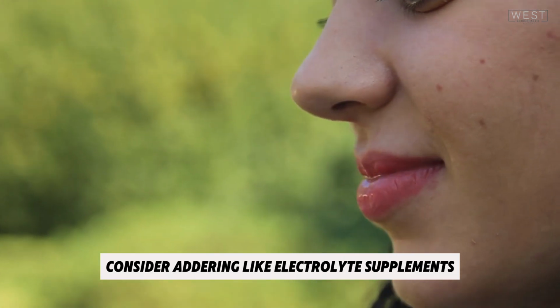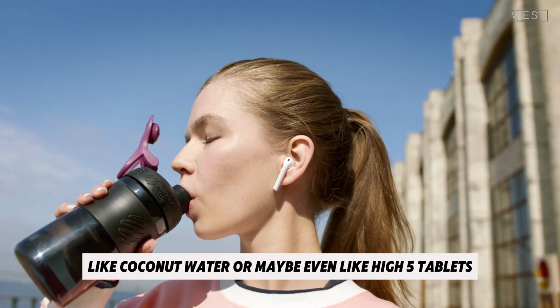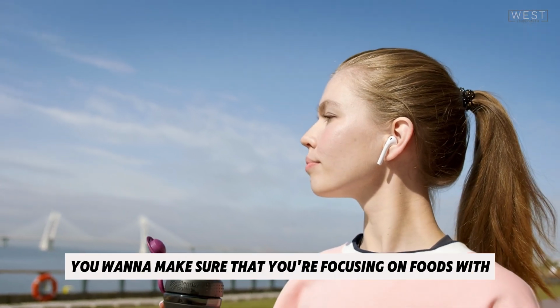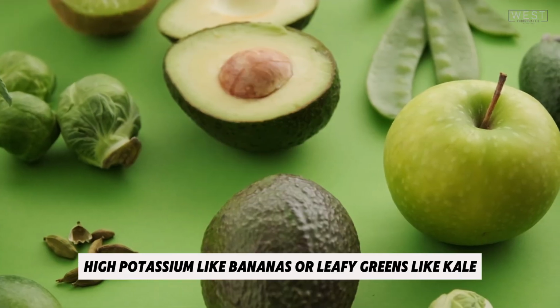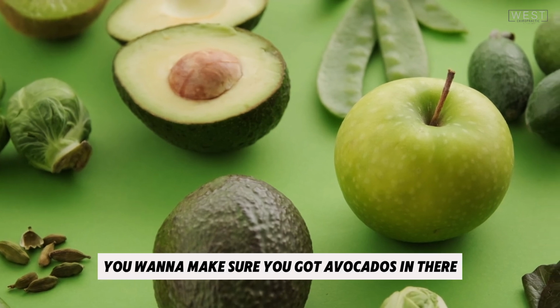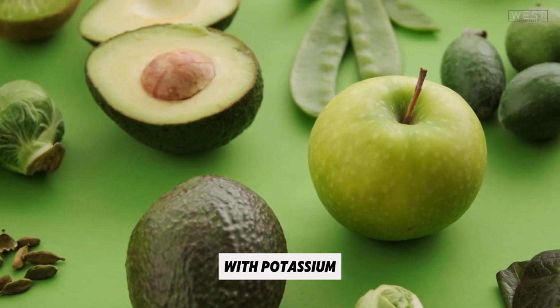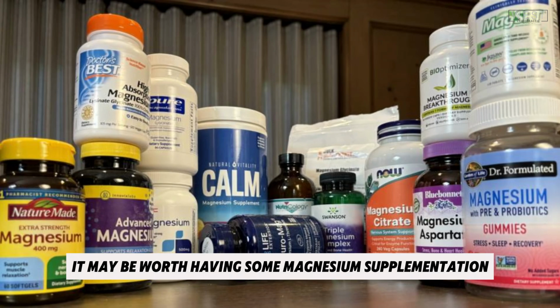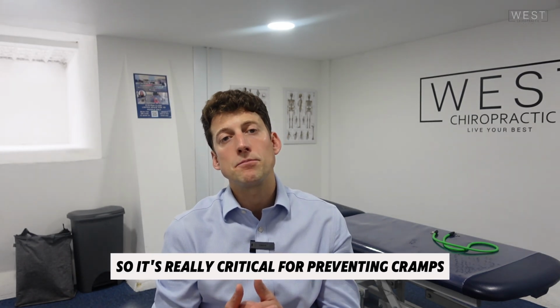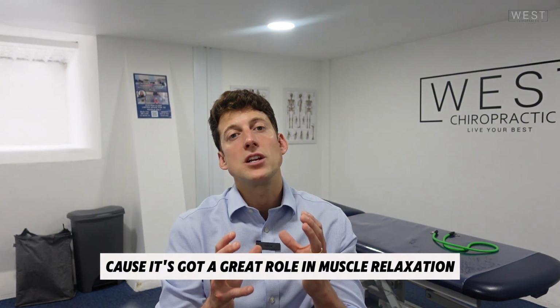Consider adding electrolyte supplements, like coconut water, or maybe even like Hi-Five tablets. And you want to make sure that you're focusing on foods with high potassium, like bananas, or leafy greens like kale, broccoli that have high magnesium. You want to make sure you've got avocados in there with potassium, and it may be worth having some magnesium supplementation. It's really critical for preventing cramps because it's got a great role in muscle relaxation.